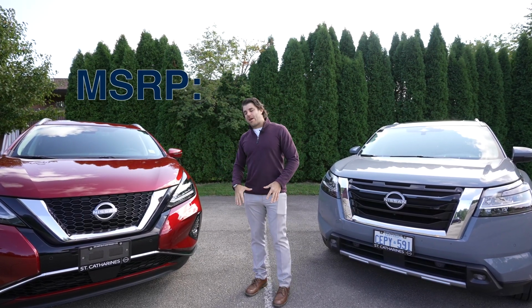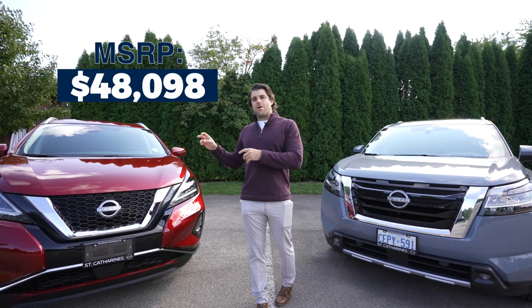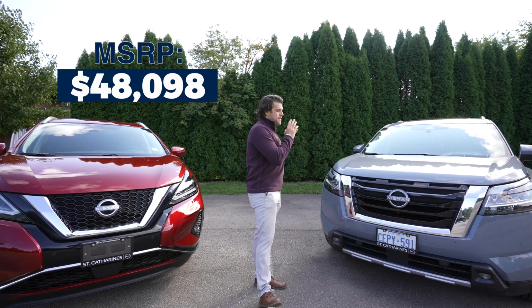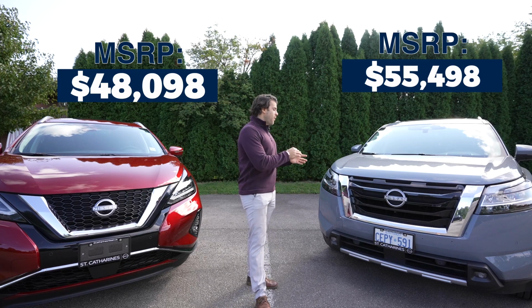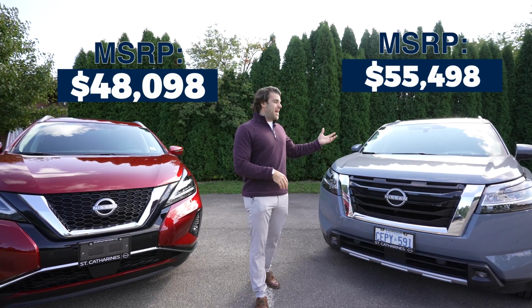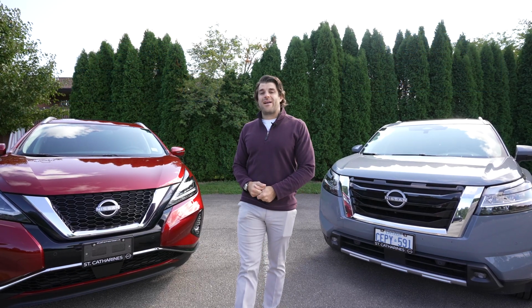Our Nissan Murano is going to have an MSRP of $48,098, while our platinum Pathfinder is going to have an MSRP of $55,498. So about 7 grand more for your Pathfinder. Let's see what that 7 grand gets you.